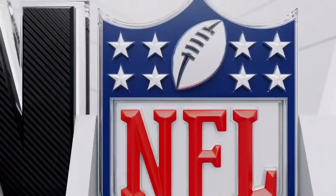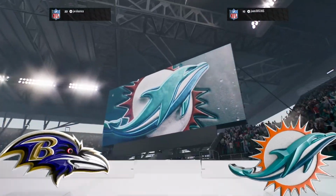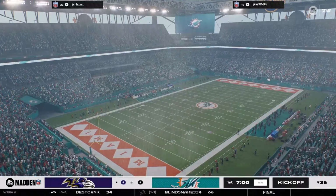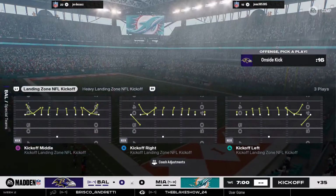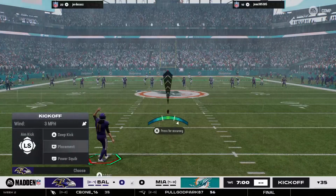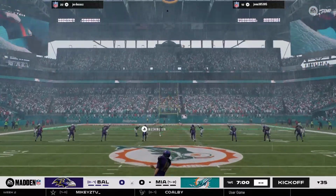Well, storms, as they often do, continuing to roll through here in South Florida as we see Hard Rock Stadium in Miami. Straight ahead, it's an AFC intra-conference contest. It's the Baltimore Ravens and the Miami Dolphins. Jordan Sapp looks ready for that opening kick. And we're underway at Hard Rock.